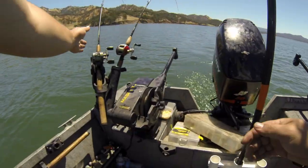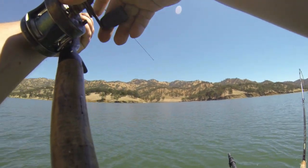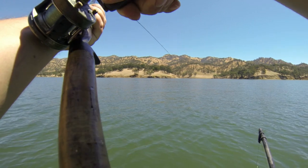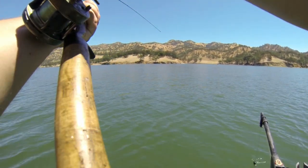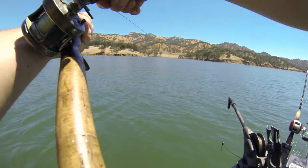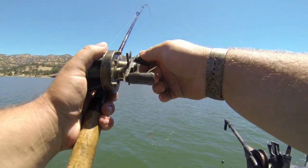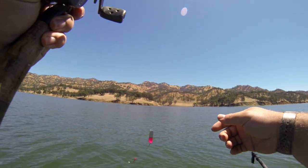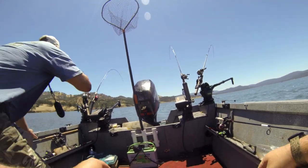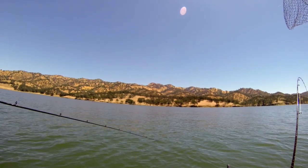Oh, right here, right here. Oh, get it, pop it out of there. Is it off? Yep, he's on there. Get him, buddy. Ooh, fighting like a good one. Are you kidding me? Oh, no. Get him. Fucking came off.